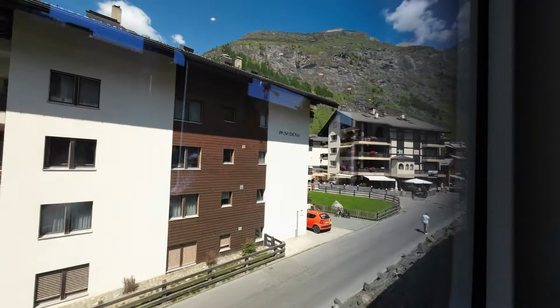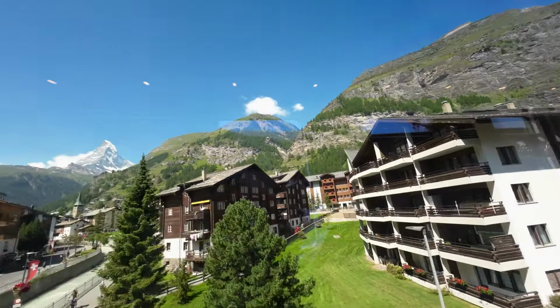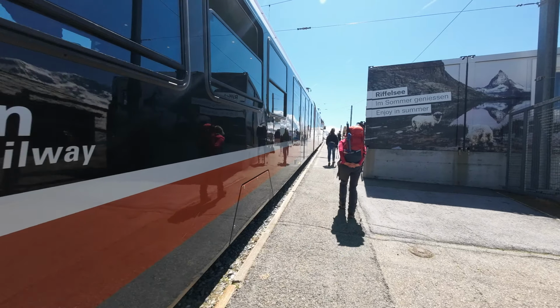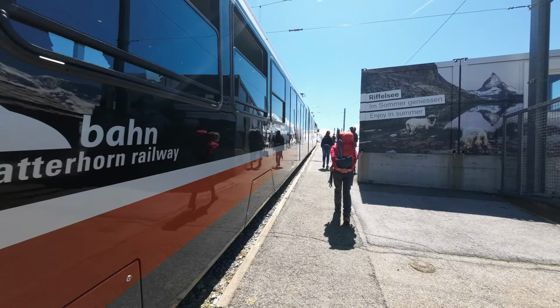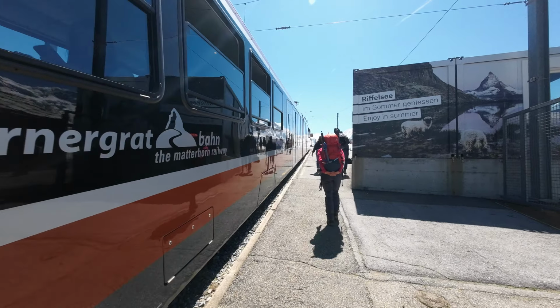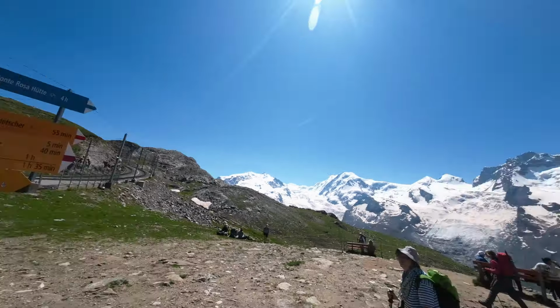To access the Monte Rosa hut from Zermatt, which we approached by train from Täsch Station, we took a ride on the Gornergrat Railway, which is an amazing experience in itself and very popular. Disembarking at Rotenboden station, there are two paths to the hut, both of which are very long, and both involve glacier crossings, so ice axes and crampons are necessary on the approach. Here we go, Monte Rosa hut.